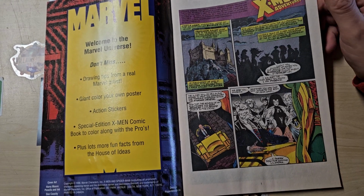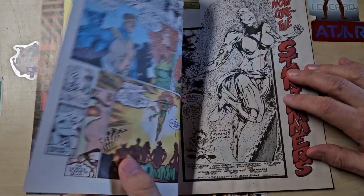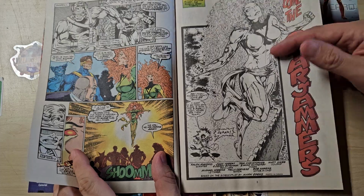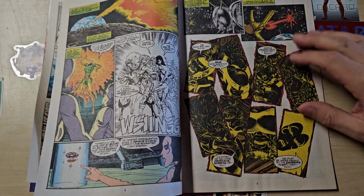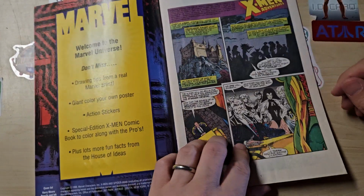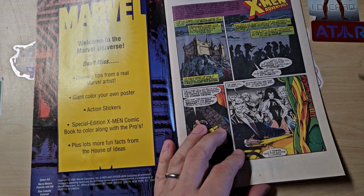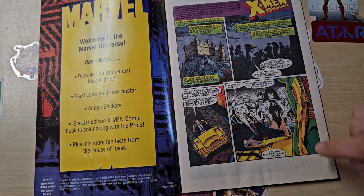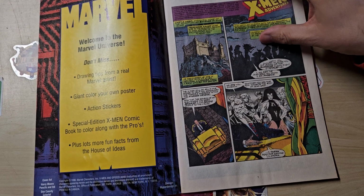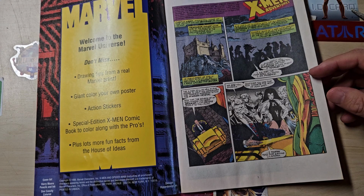So basically, this is an X-Men comic, but it also has blacked out pages or non-color pages, and you're supposed to color them as you go along reading it or something like that. And there's also some worksheets in the back that we'll get to. So it starts off at Banshee's home, but he's not part of this team. So they're just there. And I don't know if Moira is there or not.